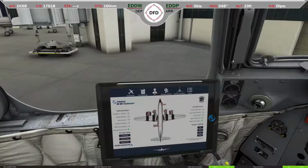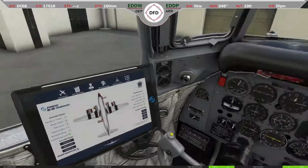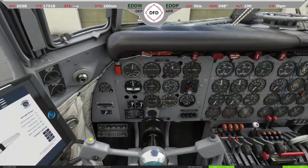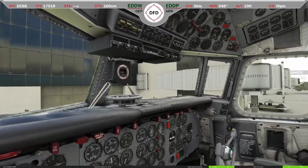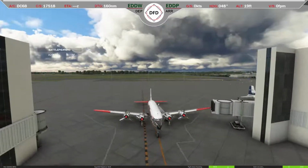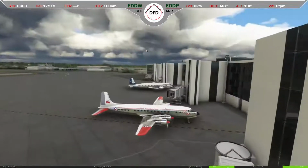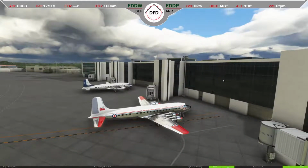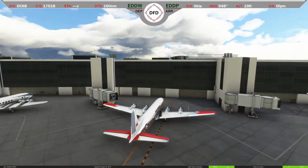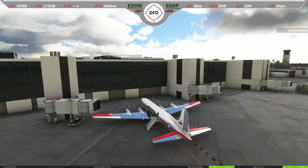So we're just waiting on the final bit of boarding to take place, and then we can start getting ourselves set up. I think we'll have the cockpit lights on for this one because the weather, as you can see, well, it's not too bad. It's pretty dark. We're not flying at night. I have set the time for 10 a.m. for this flight, as we do with all the DC-6 flights.